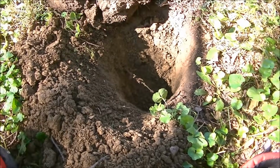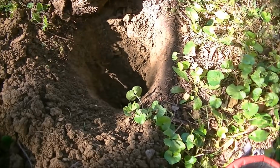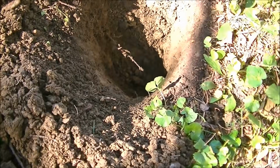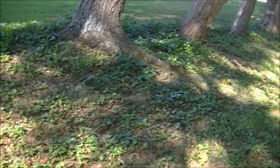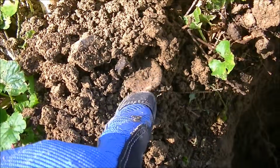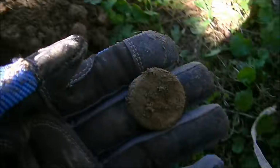Alright, you see I have a pretty big hole opened here, but I'm glad it's a neat find. It was a really deep signal, didn't want to come in really well. I thought it may just be deep iron, but it kind of sounded like a silver coin too. But still working that tree line in the back of the property, about 10 inches down. Look at it right there. It's lead. It looks like a big old hem weight. That's exactly what it is.